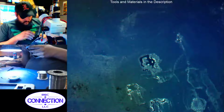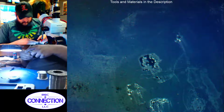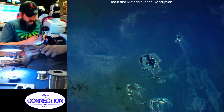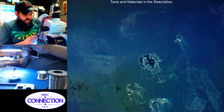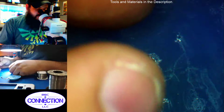Alright, so let's put this back together. So now that I've replaced this button, we're not getting an auto boot anymore. The phone isn't booting up without a button press now. So let's see if it stays that way, because it did this earlier after I checked the button, but it went back to it again.